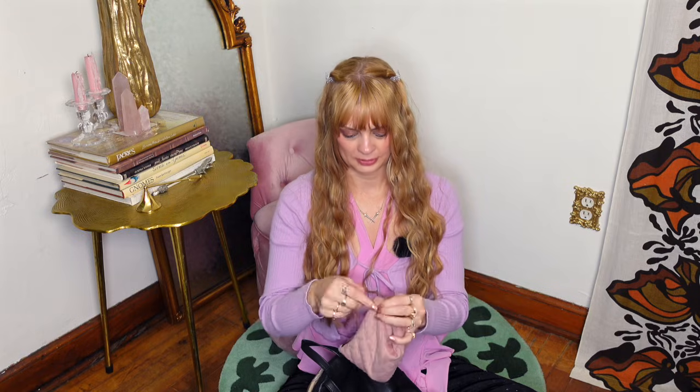I can actually fit quite a bit of stuff in here. Oh, there's stuff in here. Stuff I've been hoarding away. Oh my god. Well, that's a problem for another day. So this is gonna be a keep.